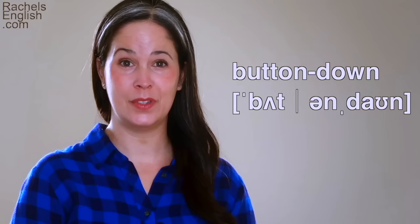Let's go over some clothing vocabulary. Is there anything you need to buy for yourself or your family? First of all, I'm wearing a button down. This is what we call a shirt like this with buttons down the front and a collar. Sometimes it has a pocket. Wow, I chose a hard first word.